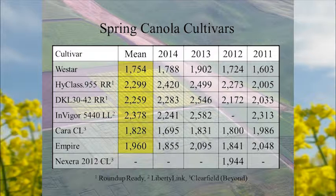We have come out with two new varieties this year. Cara, which is a Clearfield, allows it to be planted in soil that's been sprayed with Pursuit to grow lentils or peas. And we've come out with a new variety called Empire. And I say both these varieties are lower yielding, and I'm not making any apology for it, than the hybrid Roundup Readies or the GMOs.